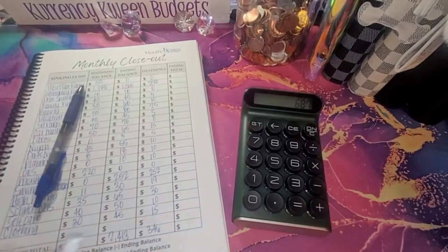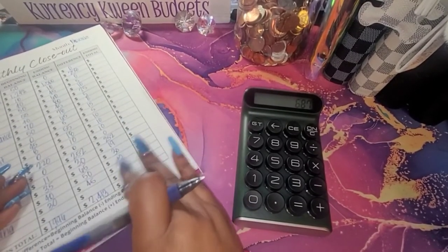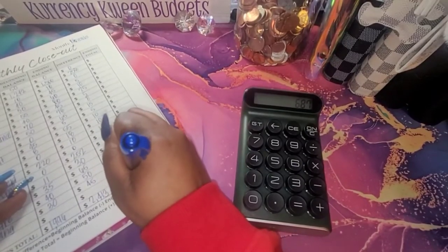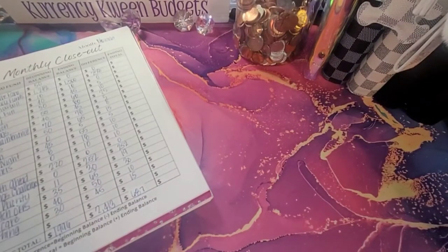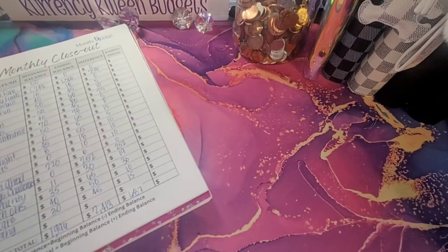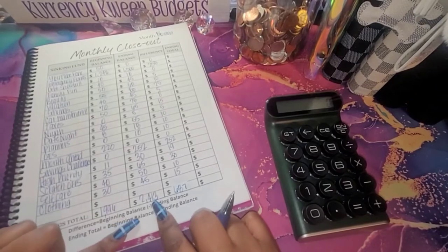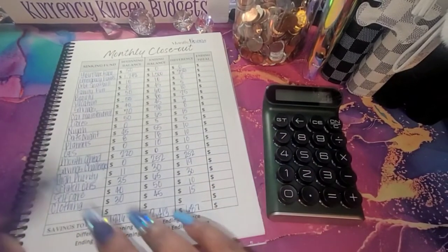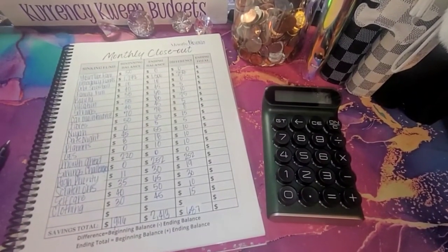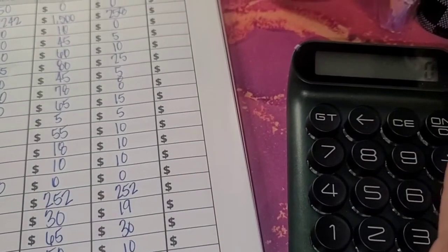$3 later. $687 difference. Alright, so I have my balance. Let me zoom in just a little so you guys can see because it looks a little bit blurry. And let me get it back in frame.